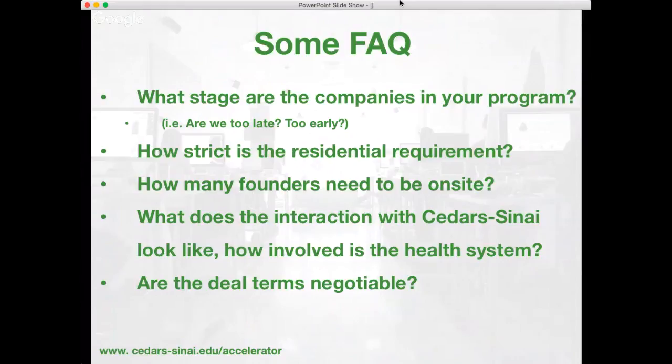Yeah. The next question we often hear is, how strict is the residential requirement? To be blunt, it's very strict. So we believe that the power of our program is mentorship, and our mentors, many of them live and work all around the country, and they fly to LA to participate in the program, as well as the hundreds of people from Cedars-Sinai who walk across the street to actually participate in mentorship and actively help our companies. As a result, it's important for companies to physically be here.